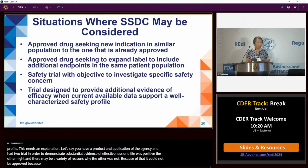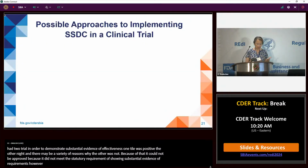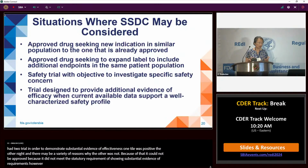However, in both those trials and the whole program, there was enough information to understand the safety profile of the drug. In this situation, the company would be told you need to do another study to demonstrate substantial evidence of effectiveness, but you can reduce some of your safety collection. And that's an important consideration because it just means that for that important second trial, or third trial they have to do, they can focus on actually showing efficacy. They've already convinced us, at least, of the safety profile.